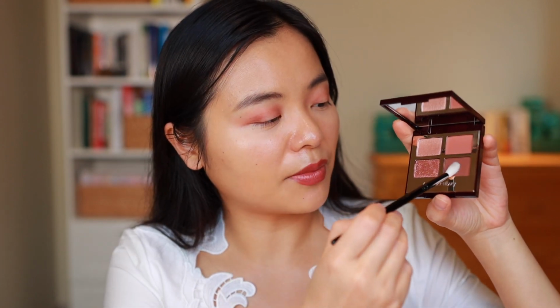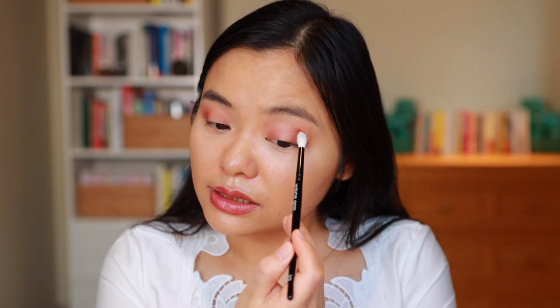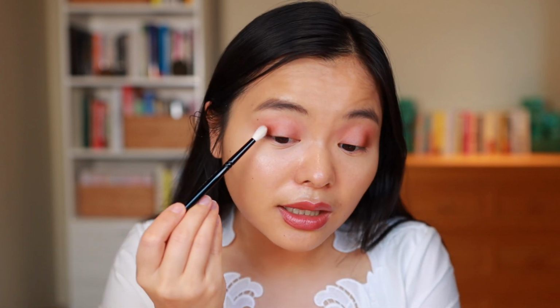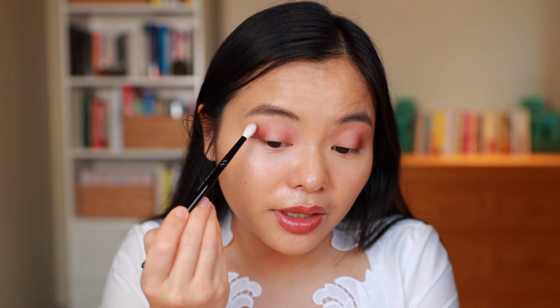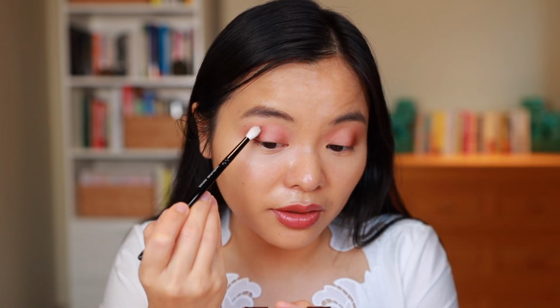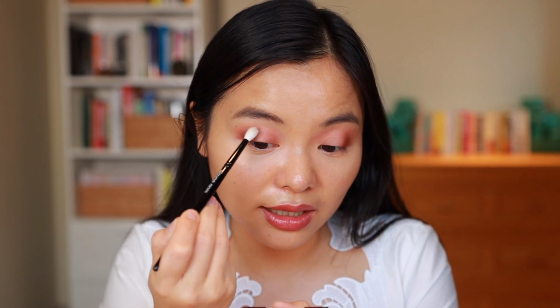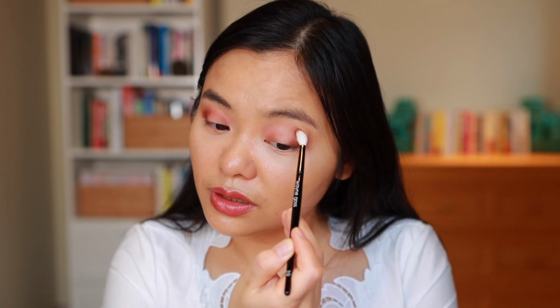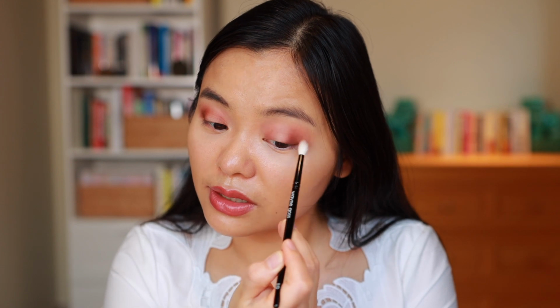I'm going to go ahead now with my Pinkgasm number 19 brush into that deeper shade and just use this to build up some intensity in the outer third. Ooh, I like this shade. So in the normal Pillow Talk quad, the smoke shade is not deep at all, and it brings a lot of the warm oranginess to the look. I feel like this is a much more cooler tone brown, so it's actually cooling down that smoke shade, which is nice. So if you want more of that neutral look, this will tone things down a bit.